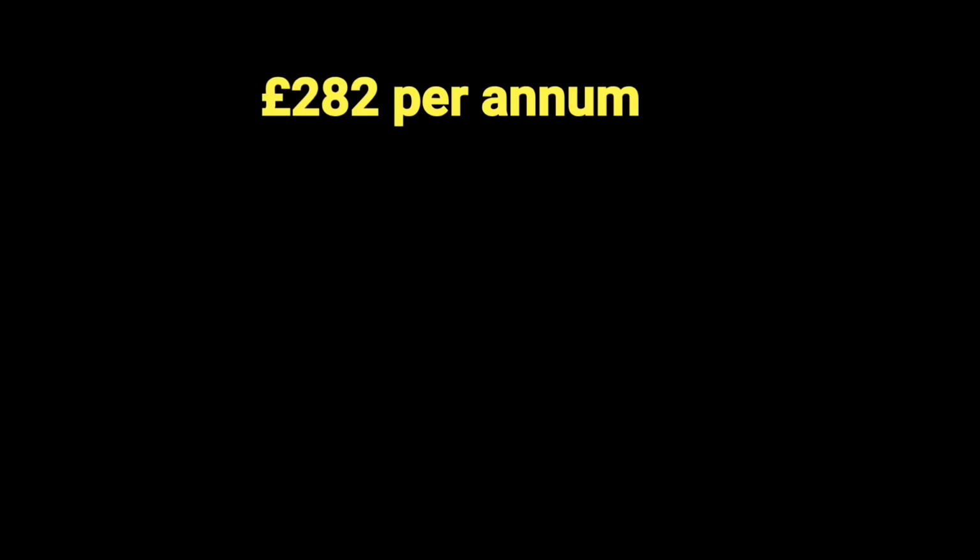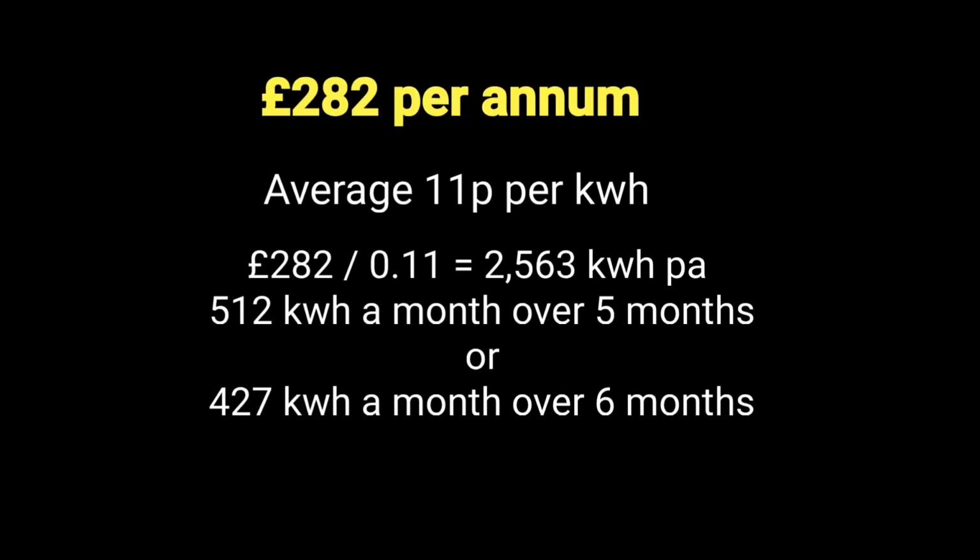Okay, if we do the same calculation, but for the lower price of oil, 41 pence a litre, that's £282 over the year. 11 pence a kilowatt hour gives us 2,563 kilowatt hours as the lower level of what the allowance is that we could use with electric instead of oil. And the monthly allowance, depending on whether there's 5 or 6 months of winter usage, is between 512 and 427 kilowatt hours.